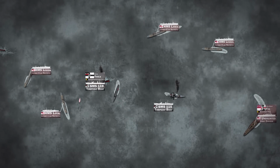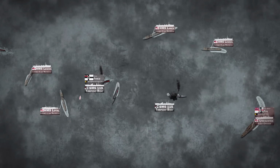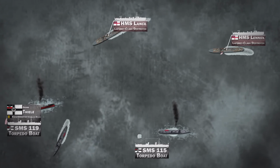At 3:15 p.m., a shell from Lennox detonated under S-115's bridge, completely demolishing it, with the range reduced to 1,200 yards. Expecting the German vessel to surrender, fire was momentarily halted as Lennox closed the distance to 700 yards. However, S-115 persisted in firing, prompting Lennox to recommence the assault until the ship was barely afloat.